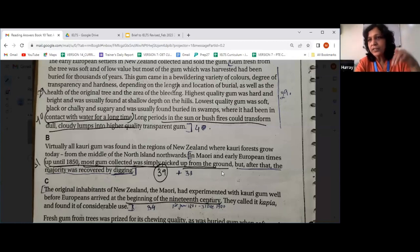Digging is what is underground. First, most of the portion, they could just pick up from on top of the ground. It was right on top. It could be seen and they could collect it. But the majority, that means most of the portion, was recovered how? By digging. Digging is which is found underground. So they say in the question, most of the corrigan was found underground. Most of the, and here they say majority, which are synonyms.